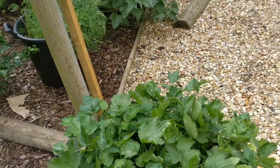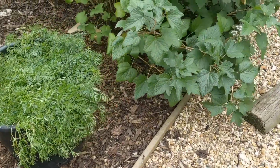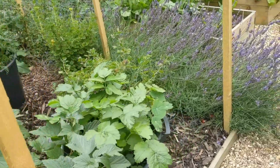There are some parsnips here, and I should really thin them again. And some carrots which definitely need thinning, and that's the soft fruit bed which is now uncovered.